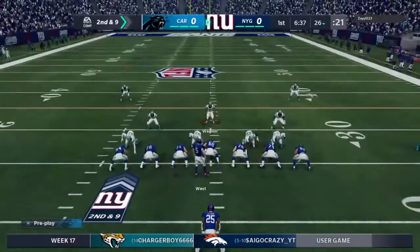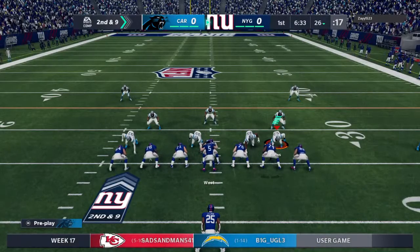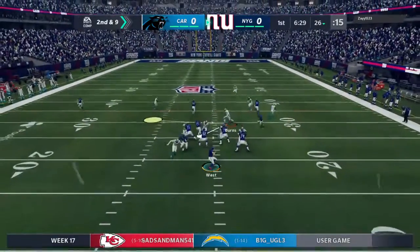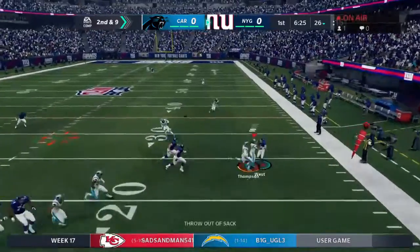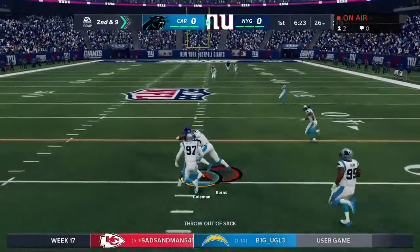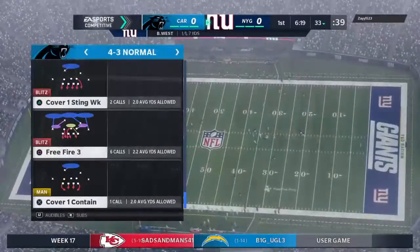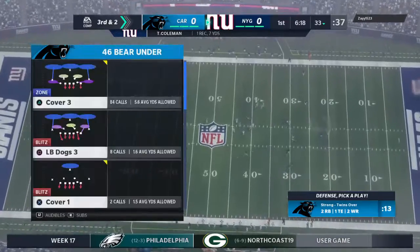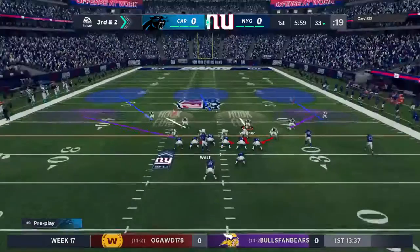Here's 2nd and 9 from the 26. Back to throw. West eluding the pressure right. Drops it off for Coleman. Give him 7 on the play, and that'll make it 3rd down. He felt the pressure coming there. That was a good job of just making something out of nothing, so to speak. Yeah, took the hit and still made the play.